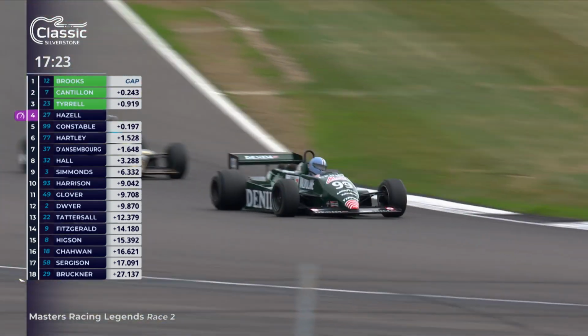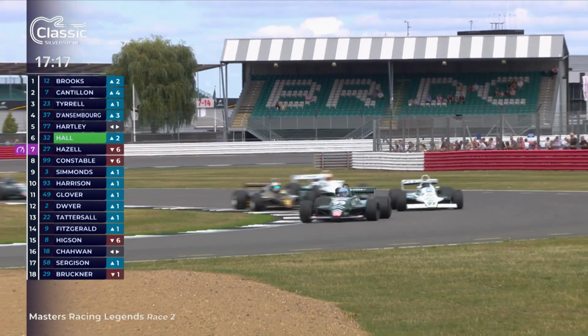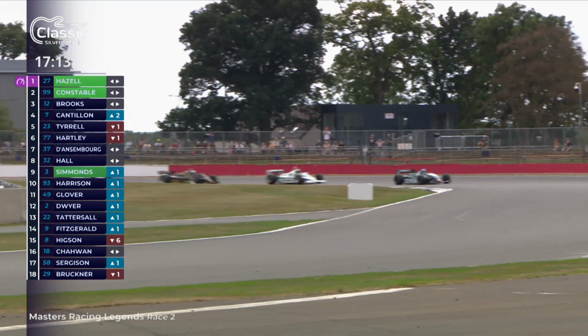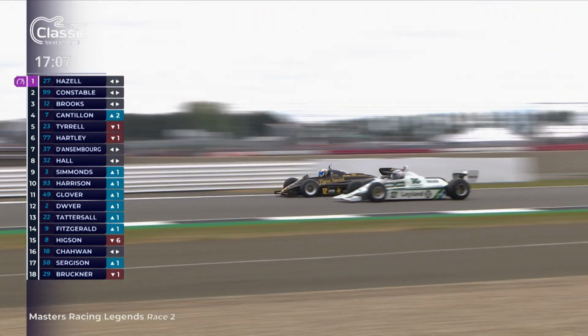Down the inside comes the Tyrrell. Ken Tyrrell following him. Are we going to get a Tyrrell 1-2 leading the British Grand Prix? Getting carried away there a little bit. Leading this race at Silverstone. Well, it's a Tyrrell 1-3 and Williams second and fourth. And I know, in fact, that's the Lotus that was in third.